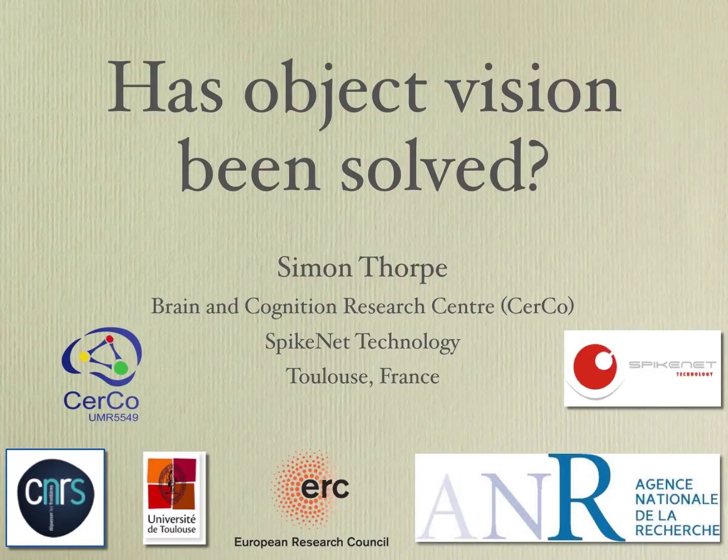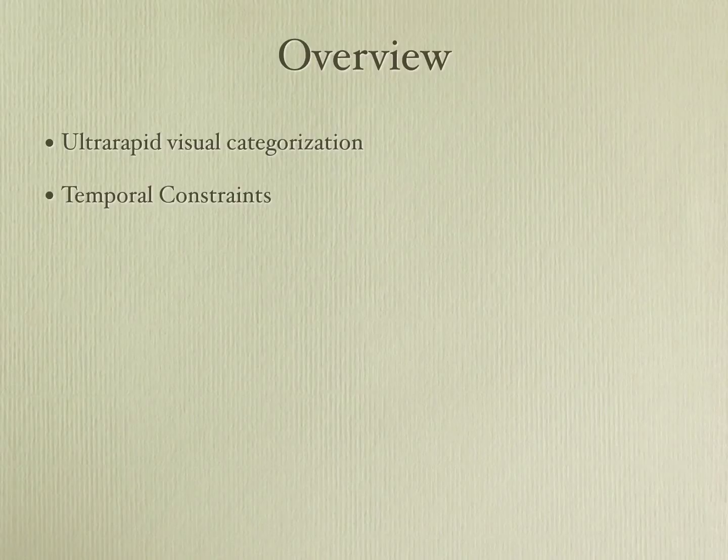Sort of the overview. I'm going to talk a bit about my usual area of research, ultra-rapid visual categorization. I'll tell you why I think the brain does an amazing job at processing pictures of scenes and so on. This puts a lot of temporal constraints on how the brain must be doing things, because when you get a number for how long it takes to make some computation, and you look at the anatomy and the physiology of the system, you can make some statements about how it must be done.